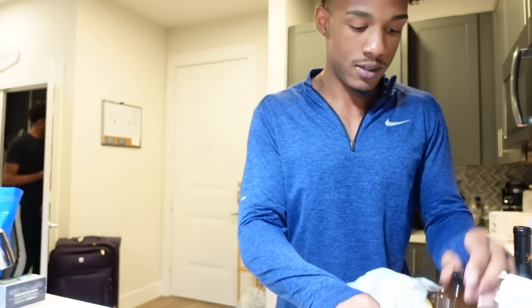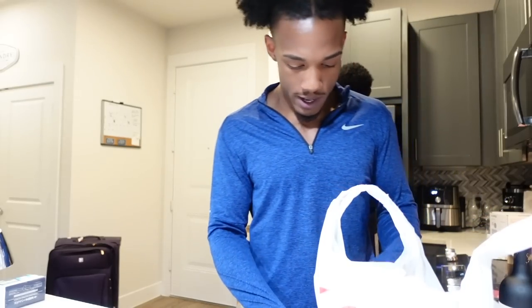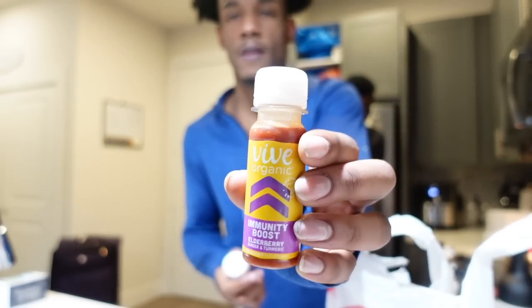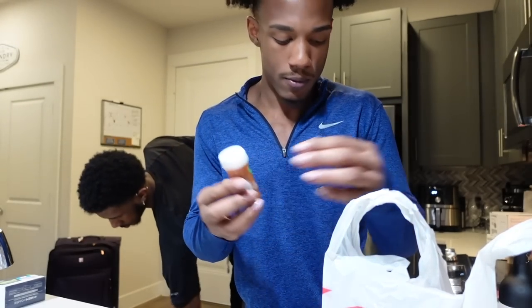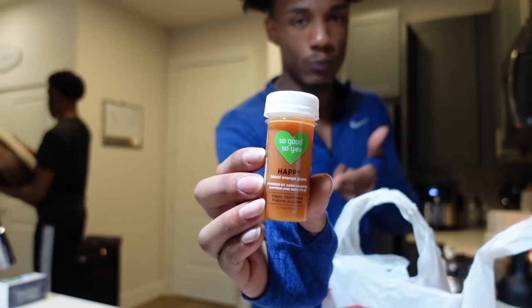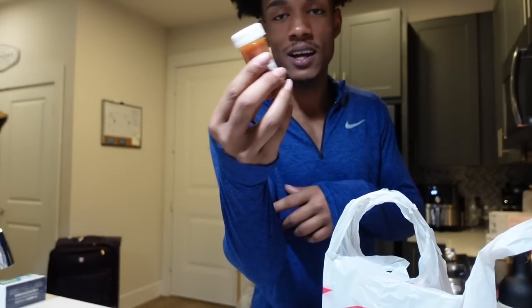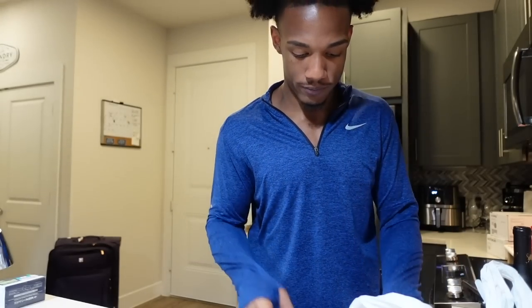We also got some kombucha just for gut health. Me and Robert, Robert got the immunity boost, the elderberry, ginger, and turmeric. We both got the happy shot. It got that ashwagandha. Y'all been seeing that TikTok trend. They been taking the ashwagandha. I don't know how to say it, little vitamins, and it makes you not, I guess, quote unquote, not give a fuck or whatever.